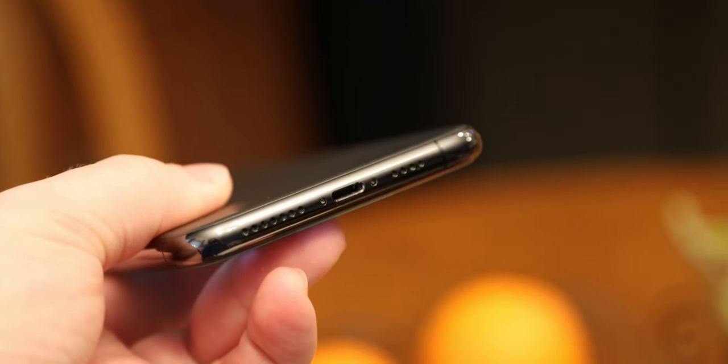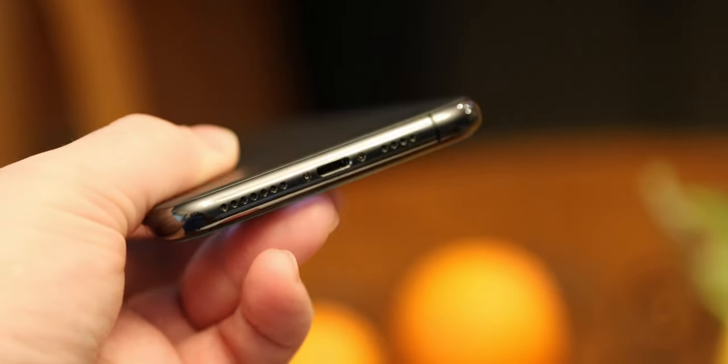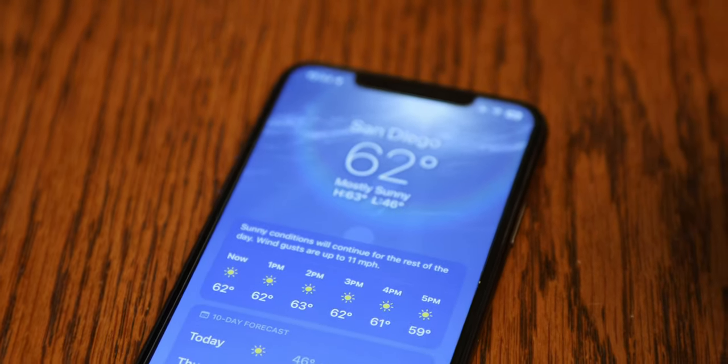However, I don't think it's too much of a problem, honestly, and it does make it feel kind of premium. The only thing I would say is that it is a huge fingerprint magnet just because it has such a glossy texture. So if you're the kind to go caseless with your phone, just keep in mind that you will get fingerprints all over the sides of this phone. Of course, you also have the notch on the very top.